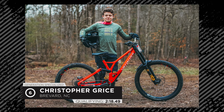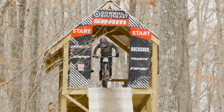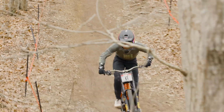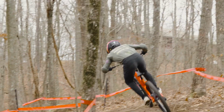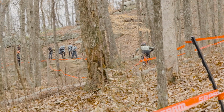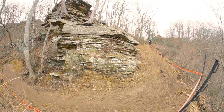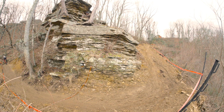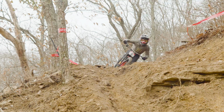Well, the next rider, Grice, one that is familiar with this terrain, Drew, as he took a win last year. That was a super exciting race that came down to just 0.1 of a second, and that shows you the precision that this man has on his specialized downhill rig. Yep, this is his race to lose, being the defender of the previous win on this track.